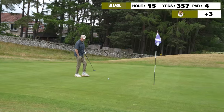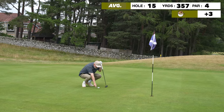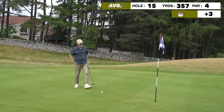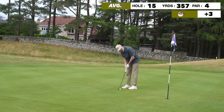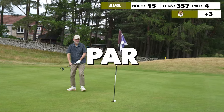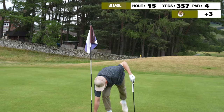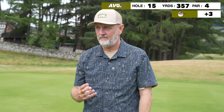Right, let's have a quick look, see if we can keep this card going, which is a decent back nine. Right, not a lot in it, maybe right edge. Yes, for a minute there I thought it had gone out. I can officially say that has gone in, and we make a remarkable up and down. That was four good shots in the end, even though two of them went in bunkers.